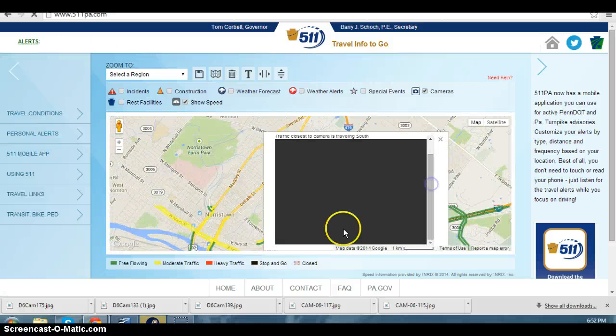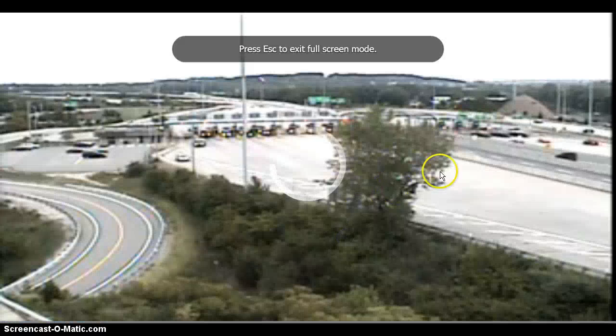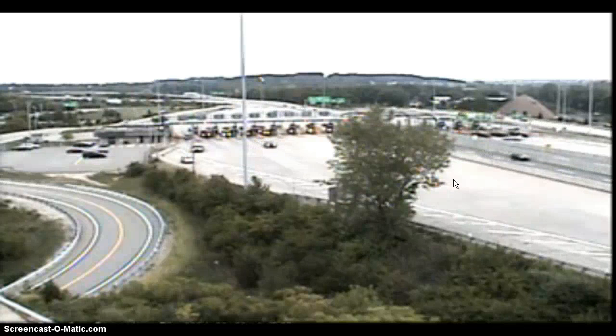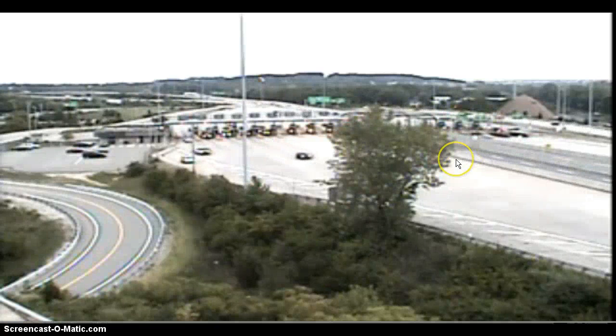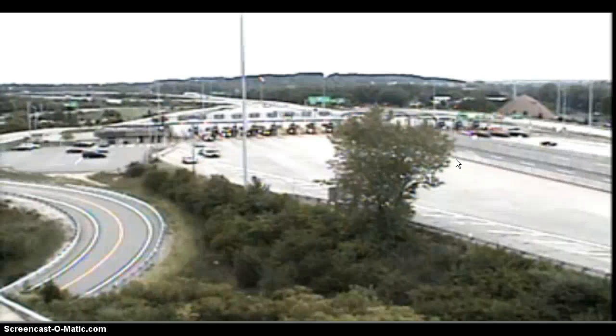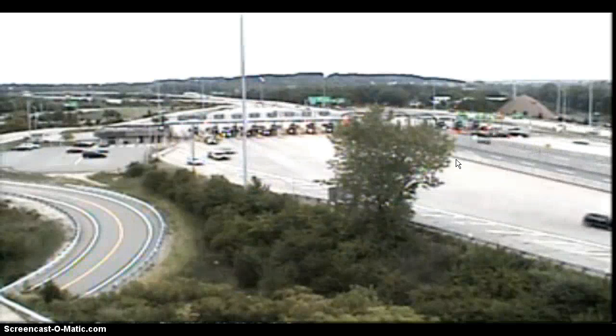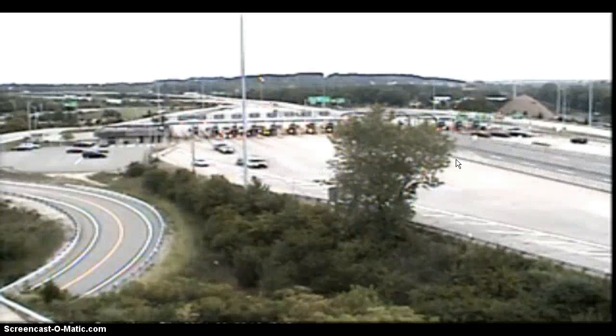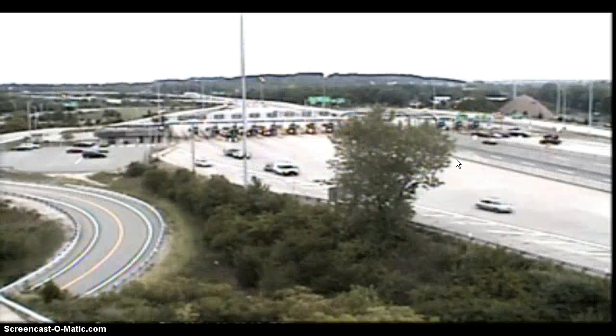Let's take a look at the Mid-County tolls. I do believe they still have it faced that way. And look at that. No delays on the Northeast Extension. Hooray! Because yesterday was an absolute disaster going to the Poconos, and because yesterday was so bad, I'm expecting Monday to be pretty bad, because it was backed up this morning going northbound as well.